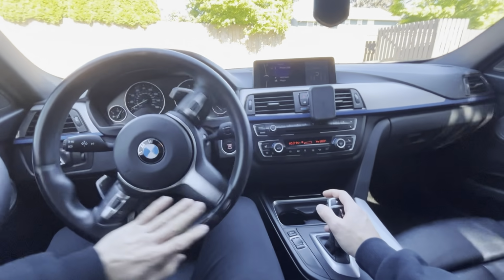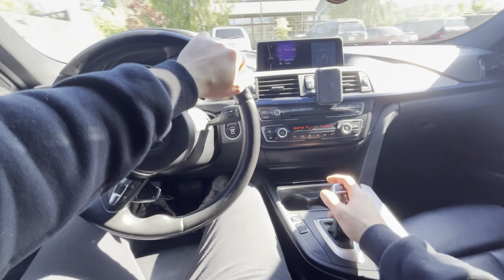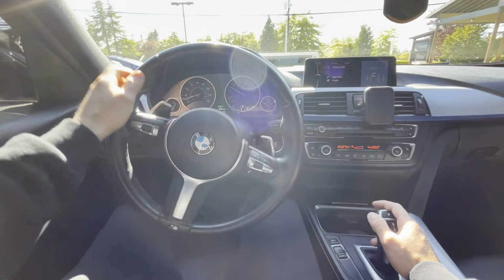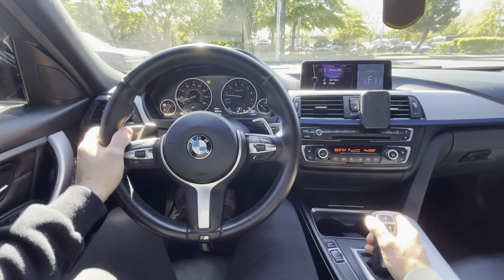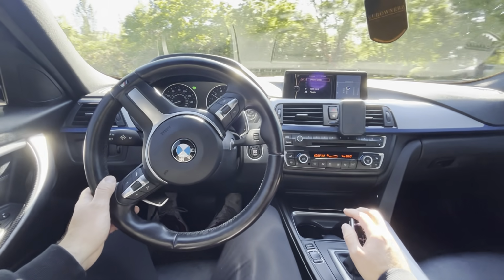High level comment. These BMWs are tuned from the factory to be great cruisers, great drivers. I know the engine is great, it has lots of potential.